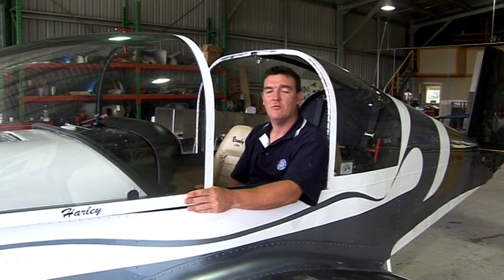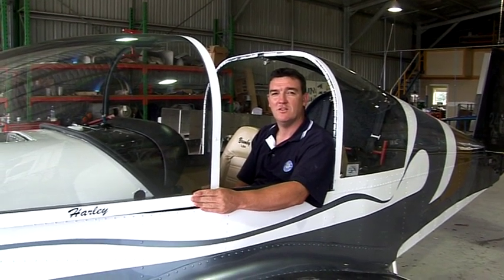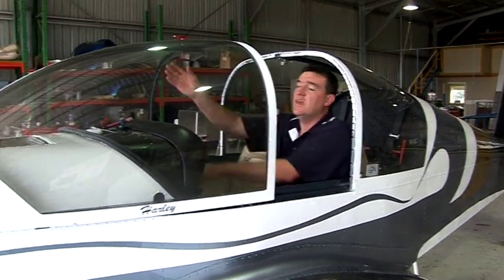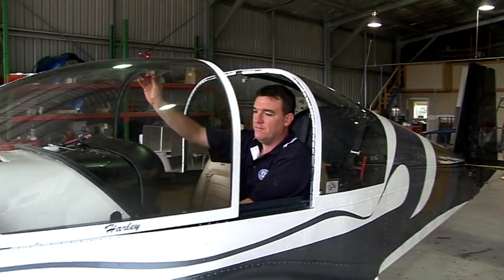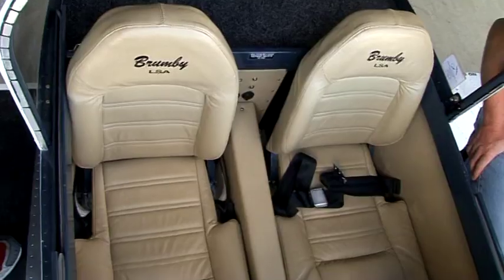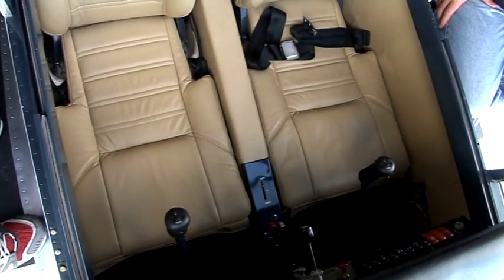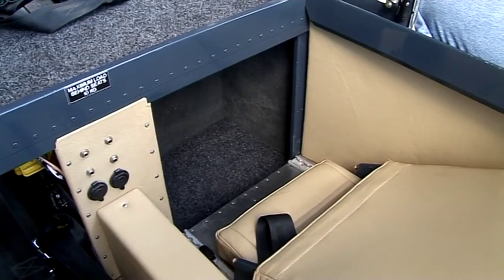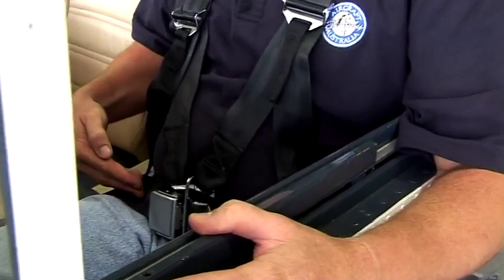We've designed the aircraft with a forward sliding canopy. This enables ease of entry and exit into the aircraft, and as you can see, excellent visibility. We've also got forward and aft sliding seats, enabling us to accommodate larger pilots of up to 6'5". We offer a 4-point safety harness, which keeps you safe in rough, turbulent conditions.